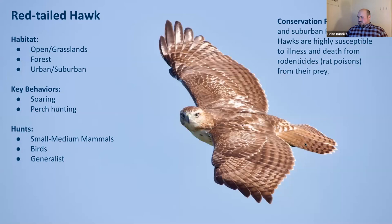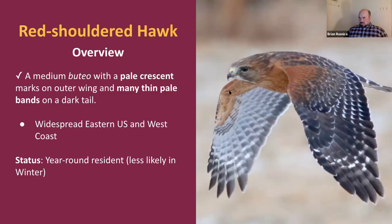Just some bonus information. Here, again, juvenile red tail hawk. Notice the tail, light brown with the dark brown thin bands. Red tails generally hunt mammals, but they also take plenty of birds, and they're a generalist. So I've seen them go after toads, earthworms, all sorts of good stuff. Interesting conservation fact: red tails are susceptible to rat poisons. So when they prey on rats, those poisons may build up in their body and eventually kill them.